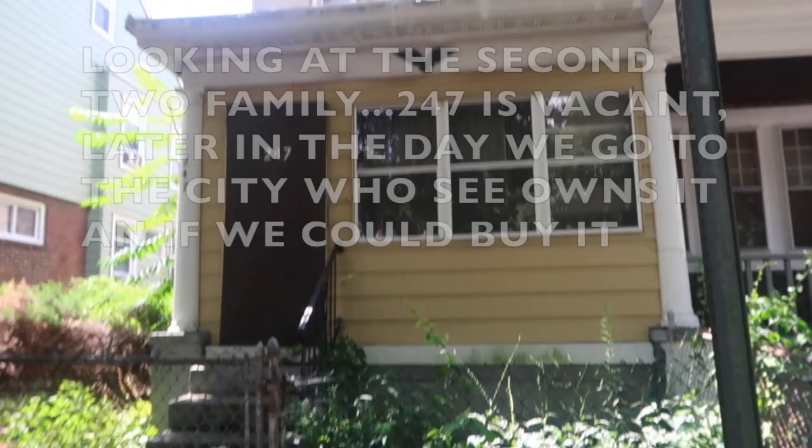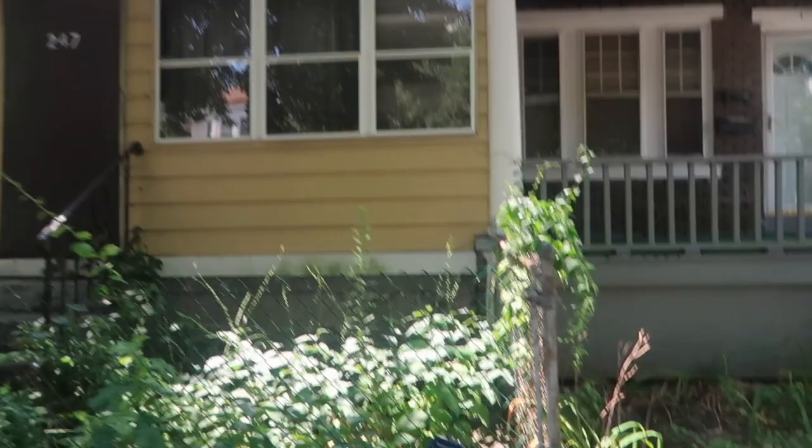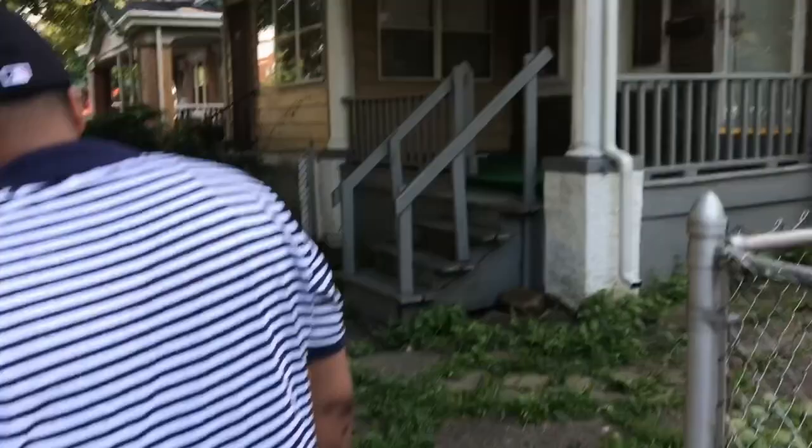Alright, we're here to look at the second property. This is the property right here. This is a two-family. This is the block. We're going to go inside and see what it looks like. The left side's vacant, so we're looking at the right side right now. It's to the back.